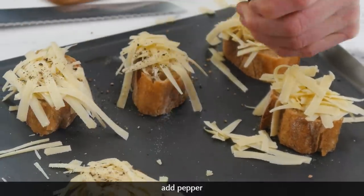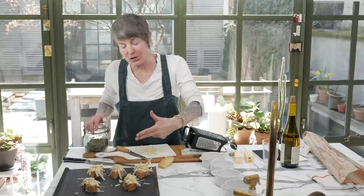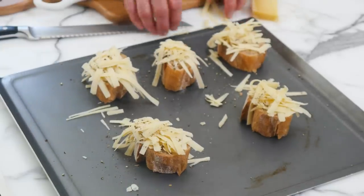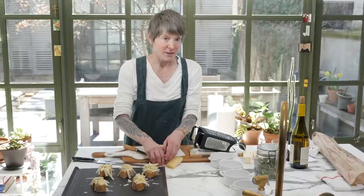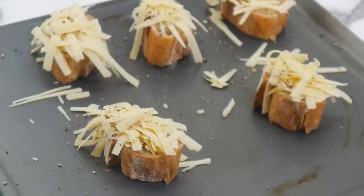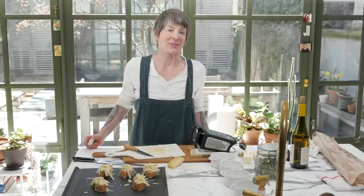If you want to be really fancy, at service you can cut fresh chives over the melted cheese. You can put these on a small plate in your fridge for as long as you need to do it in advance. And then all you do is broil that right before you serve your soup and place it on top. Yum mania. Onion mania, I should say.